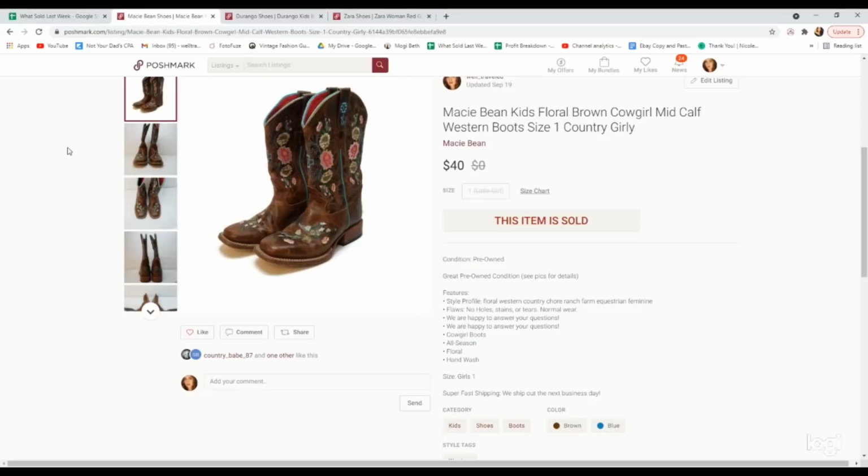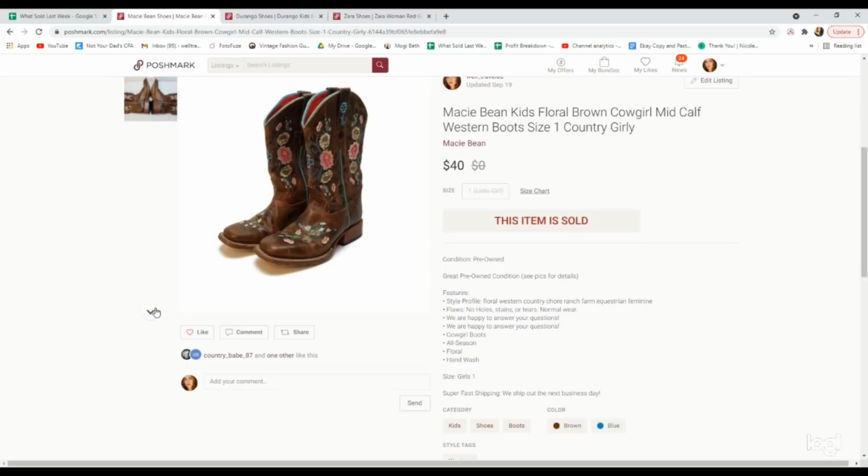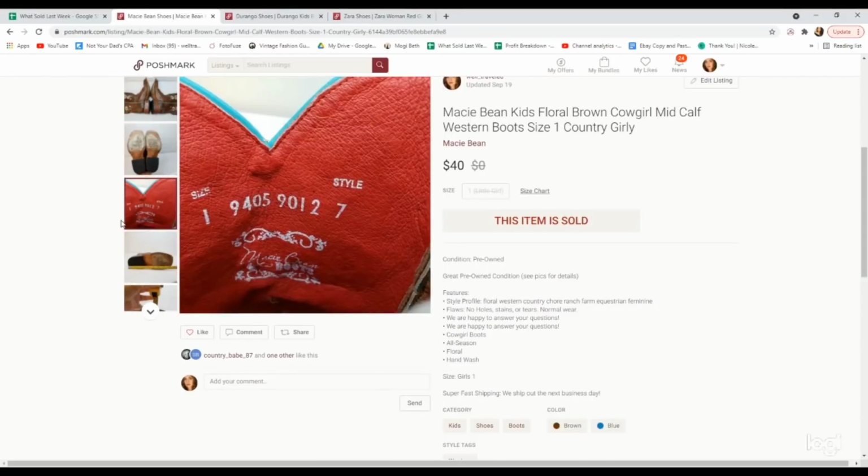The last three sales I wanted to show you are all shoes, and this one and the next one are both kids shoes, and they're both Western boots. So very rarely do I pick up kids shoes, but when I do, they're usually pretty substantial pieces, and they usually stand out to me. This is a new brand to me. They're called Macy Bean, and I don't even think we got a picture. Oh, there we go. Macy Bean.